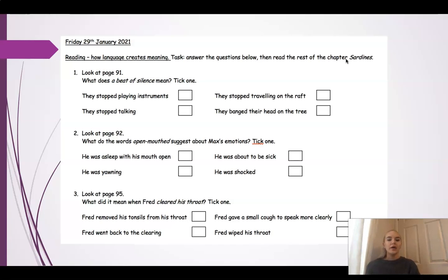To tick 1. When you've answered the questions below, you must read the rest of the chapter Sardines. It's really important that you read the rest of the chapter Sardines because on Monday I will be asking you to summarise the whole of the chapter, and I will also give you a few retrieval questions too, because it's really important. This book has about 400 pages in it, and we are going to spend forever reading it if we don't make sure that you are reading some at home too. Okay, so that's really important, Year 4.